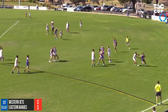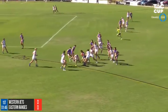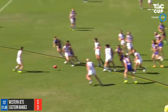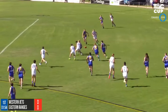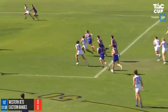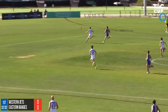Like the boundary umpire's style there. Beautiful throw in. Ball spits out the back. Might have been held there. Scrubby kick forward. Now it's Fry. Gets it between half-back and wing. Good use by hand, Duffy. Open kicks to line, kicks to the fat side.